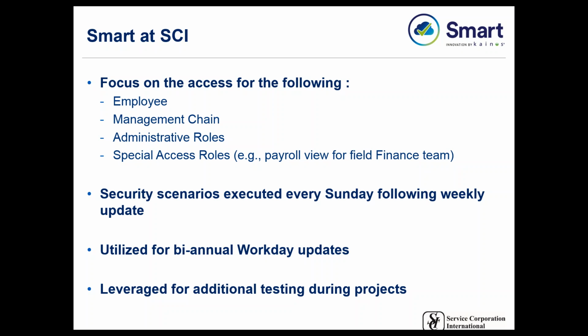When thinking about how we use Smart, it really falls into several categories. We execute every Sunday evening following the weekly Workday updates, just to ensure that there's no surprises and that the security is still as we saw it the prior week. Also, as Will mentioned walking through, it's very helpful in the Workday update testing. And where I'm also seeing a lot of value in using Smart is for use on special projects.